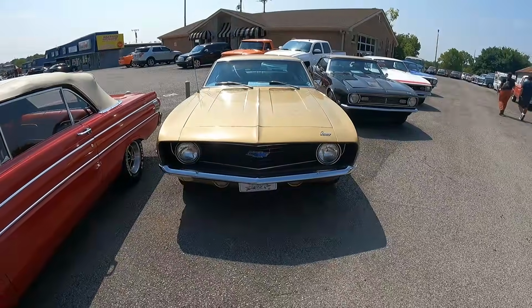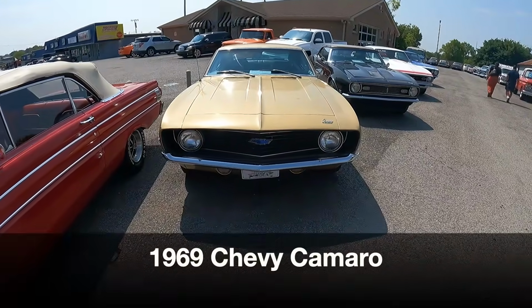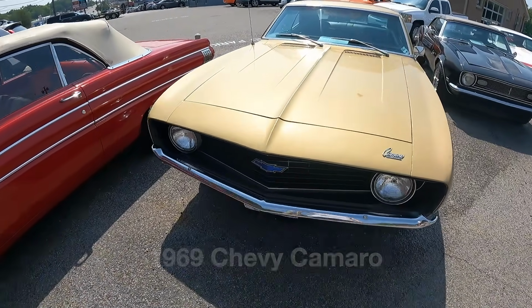We got some new Camaros on the lot. First, we're looking at this 1969 Chevy Camaro. Let's take a look.